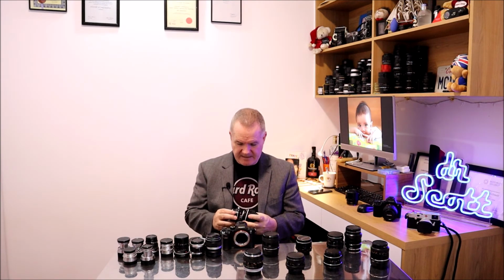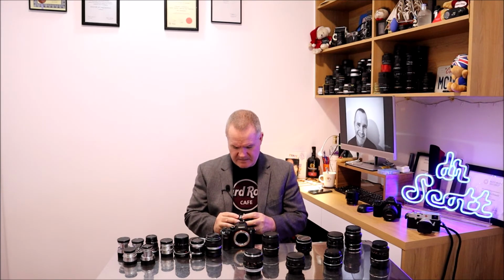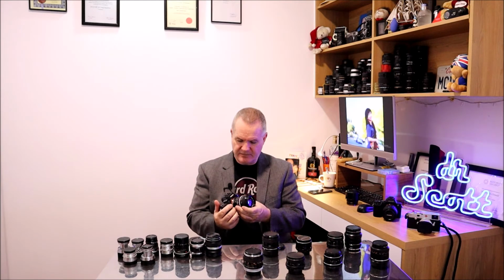Okay, so I have my Nikon 50. Where's the little red dot? There we go. So this is my Nikon 50mm 1.4. Again, this is a pre-AI lens, so it's an older version, but it was brand new out of the box. So how could I pass something like that up? And like I said, all Nikon glass is pretty top of the line anyway.